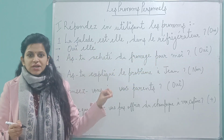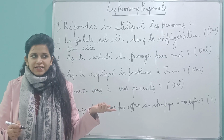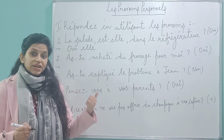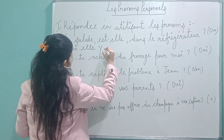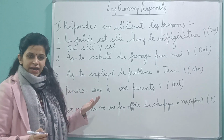And dans le réfrigérateur, which pronom personnel are we going to write? Pronom direct, indirect, en, y, tonique. Which one? Y. Très bien. For places we write y. L, Y, A. Yes, it is there.